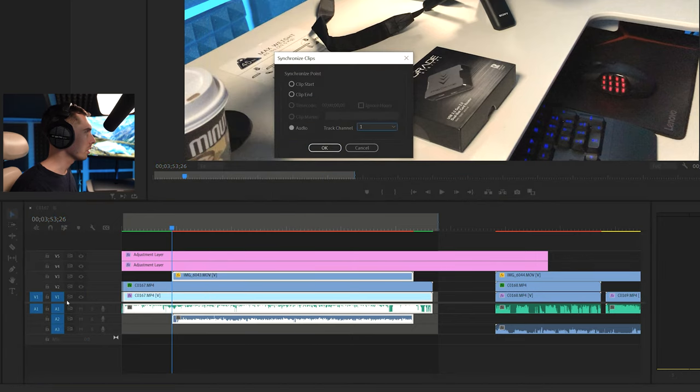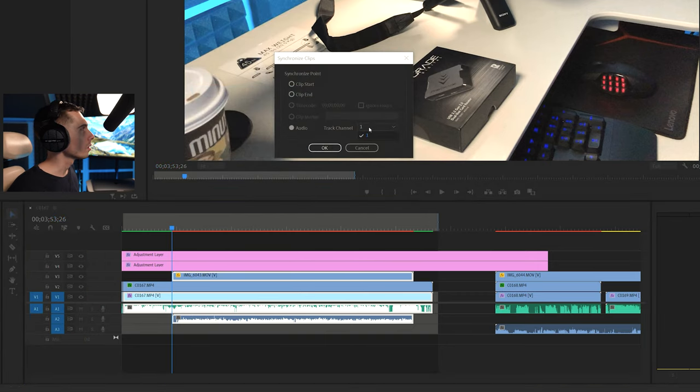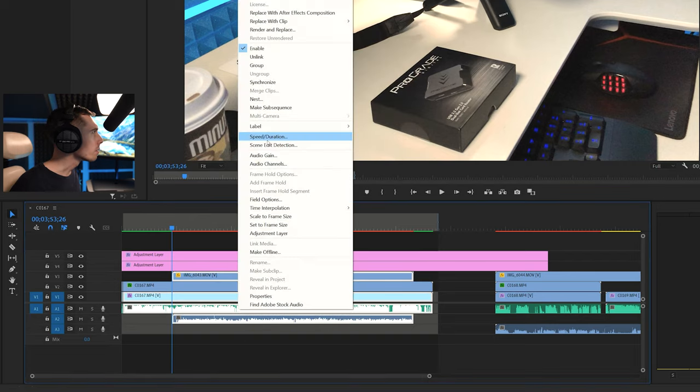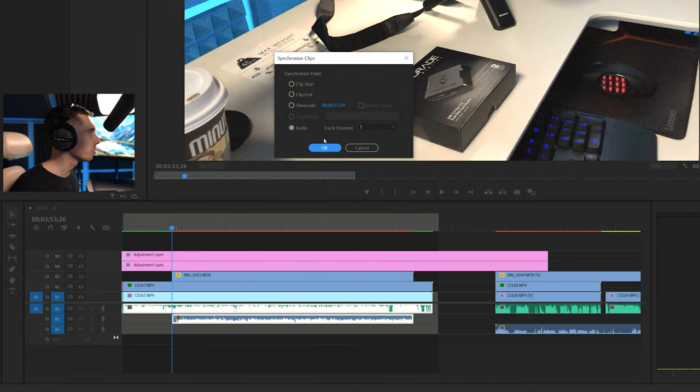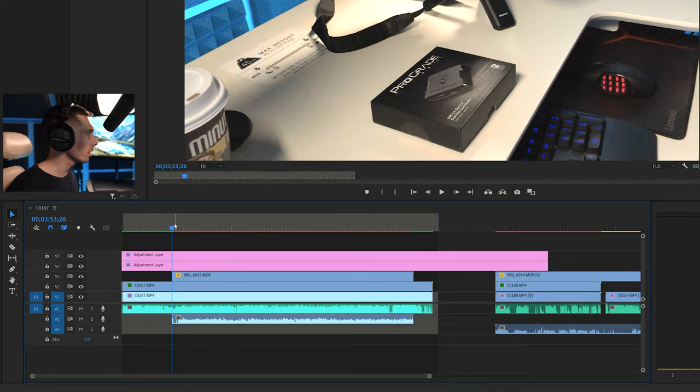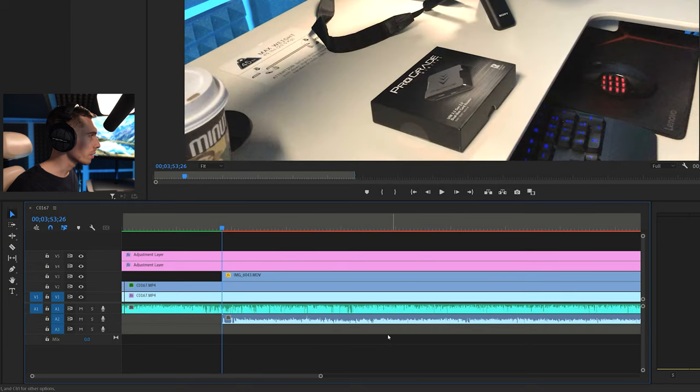Wait a second. See, this is weird. Why is it so complicated? Why synchronize clips, audio track channel one? Maybe I should just unlink all of these. Let's go to unlink. Everything's unlinked now. We can link or synchronize these two audio tracks. Why does it only say track channel one? There's two track channels here. Why can I not select both? It doesn't give me the option. Neither of these are linked to anything. It's weird.